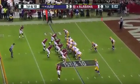Alabama counters it with what you call a zero technique nose, two defensive ends, two linebackers walked up on the line of scrimmage, and two linebackers playing free. Now, the goal is this is Darren Payne, your nose. He is going to shock the center and be able to play both gaps. So as soon as he sees which way the play is flowing, he'll take that gap.